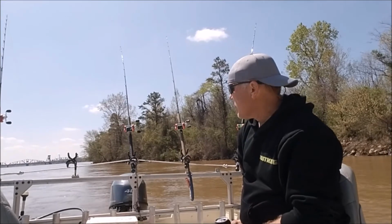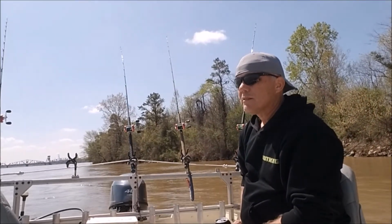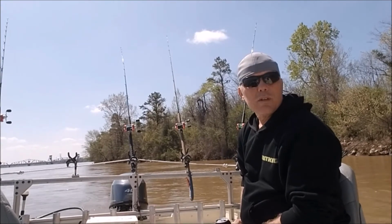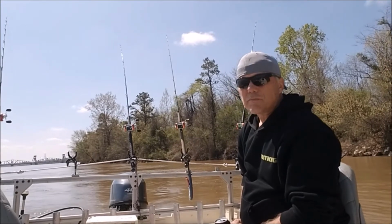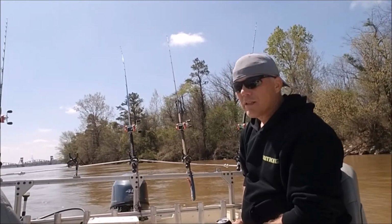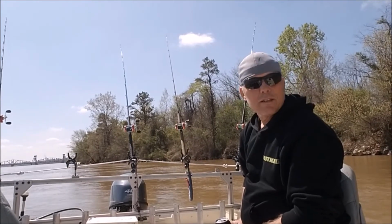But if you're comfortable in your boat 90% of the time, you can get out here and have a good time even in this fast water. Sometimes this fast water's a good time to fish. But we're gonna sit here and let these soak a little bit. Hopefully we catch them, have a takedown, and y'all can see it.